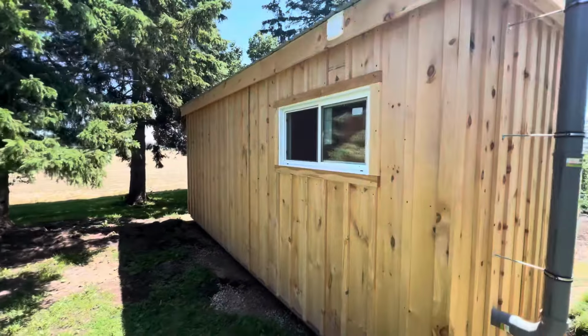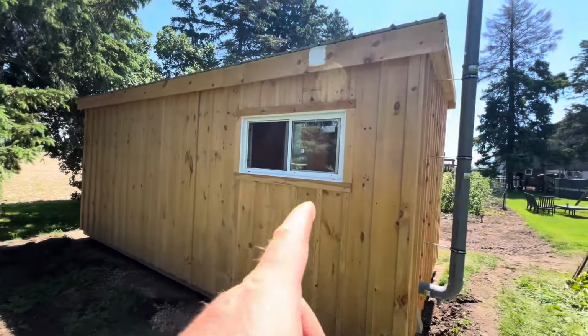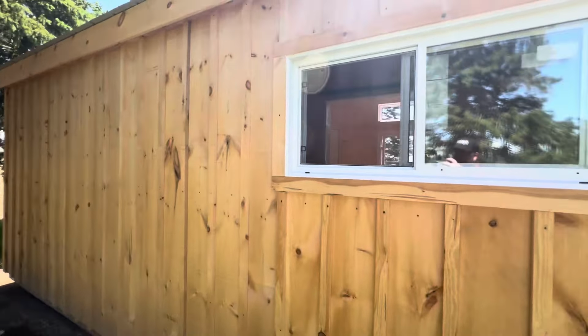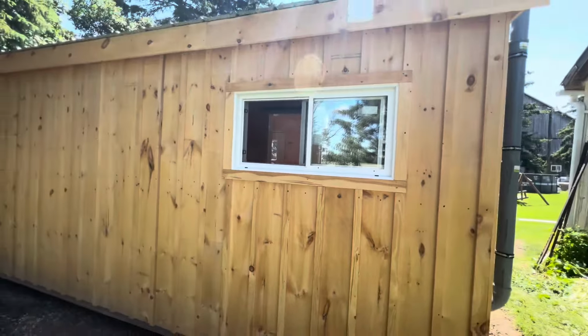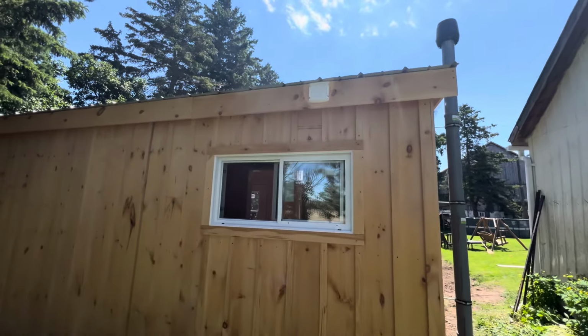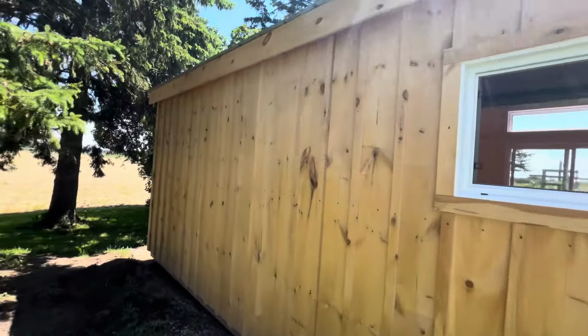So this build was done custom to the customer's wishes. This narrower window was a custom order for us. We can do stuff like that, it just takes a little longer. And of course there's a cost to get it to you and get it installed and everything else. You can see actually they had us install a bathroom fan, so that's vented out the eave as well.